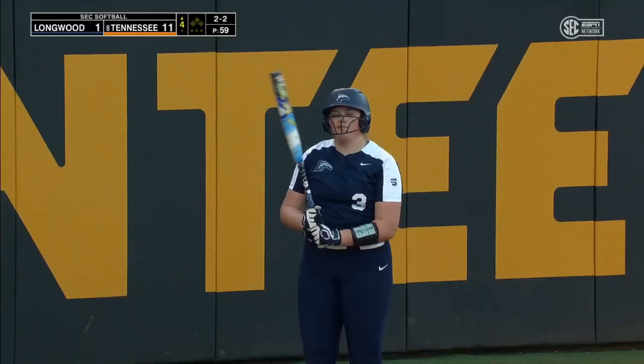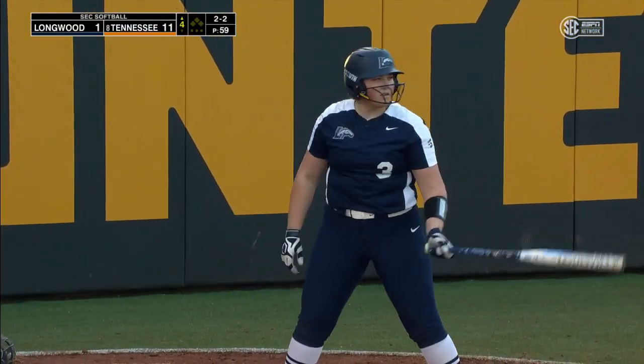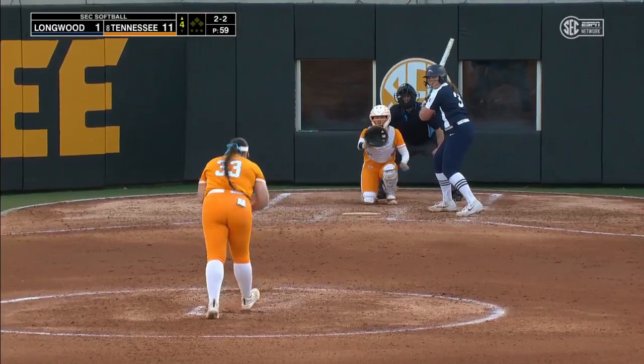This is one of those games where it's so key for Longwood to really separate offense from defense. Defense hasn't been going so great with all the walks and some big hits, but offense can still be a big powerhouse for them. Once you cross that chalk line, you get back in the dugout, you're no longer a defender, now you're a hitter.